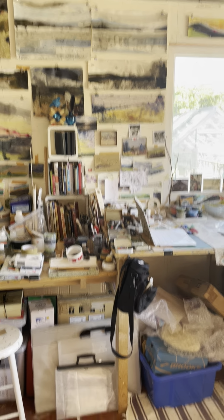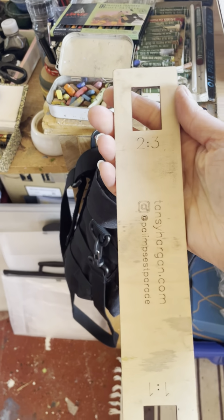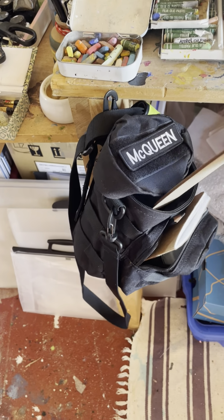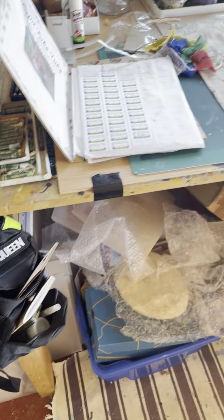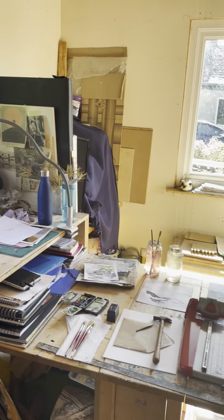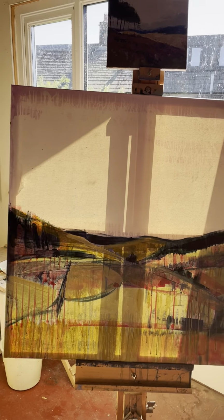Oh, this is my walking bag. I kind of like it. So it's just got little viewfinder by Tansy Hagen. You should be following her on the Instagram if you're not. And little tiny sketchbook, little tin of charcoal, you know, bits and bobs. So I've got a few bits in progress that I didn't quite get finished for Spring Fling, but there's always work to do, isn't there?